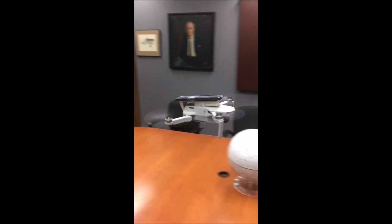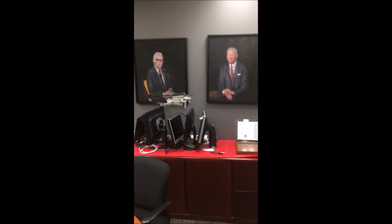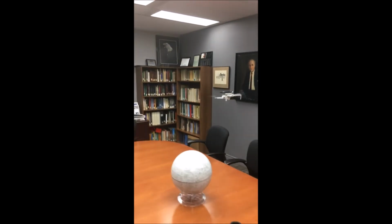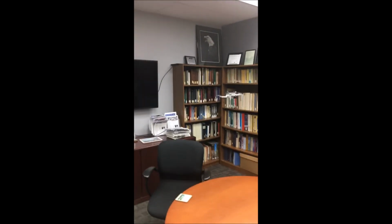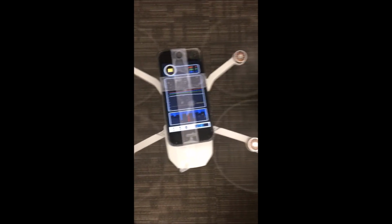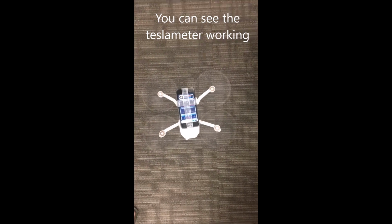Step number 4, measuring the Teslameter. I will call this a successful test.